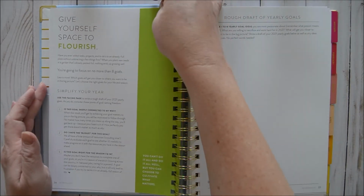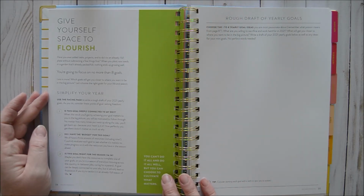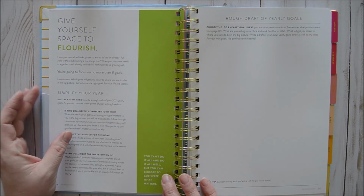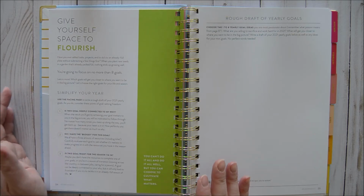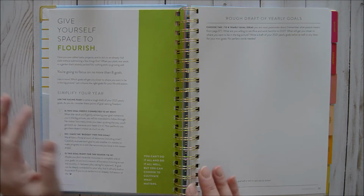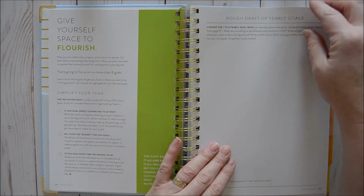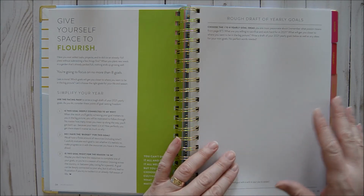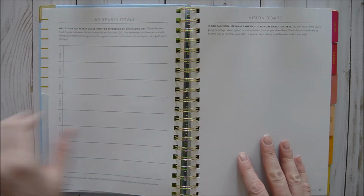Now you have a place to kind of simplify your year before you get into your goal detail. How do you want to set aside either time or money for these goals? Thinking about the season of life you're in. So our children are just over a year apart, and the years that they were preschoolers compared to now, my time is much more my own than theirs. It's still theirs a lot, but it's a lot more my own. So you have a place for that, and then you have a great, again, open space to rough draft your goals from 1 to 8, and there's instructions and advice there.